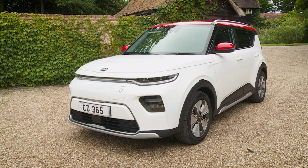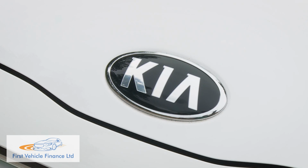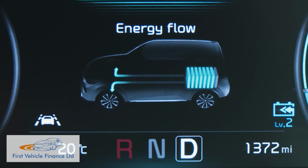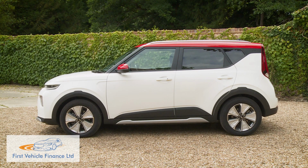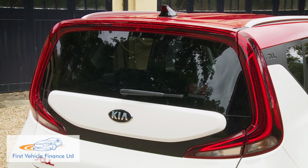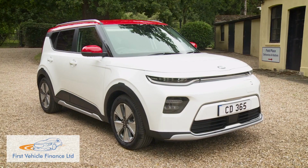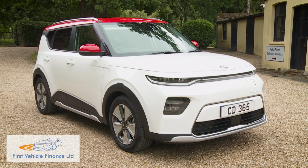These days, the Kia Soul comes only in all-electric form, so it's just as well that this brand's EV technology has hugely improved, to the point where almost anyone ought to be able to consider it. If you've been waiting for the right moment to join the battery-powered automotive revolution, that time may just have arrived.